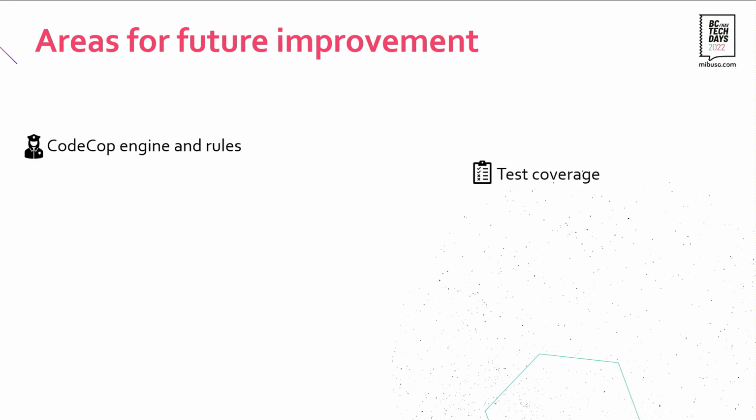Next, we want to have good test coverage, as code that's not tested is unlikely to be uptaken. We also want to introduce improvements to the test framework, because maybe you know as well that testing in AO is quite painful, especially when it comes to mocking when you have external dependencies. So we really want to improve that as well.